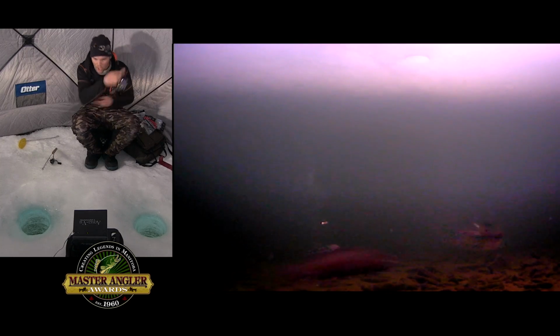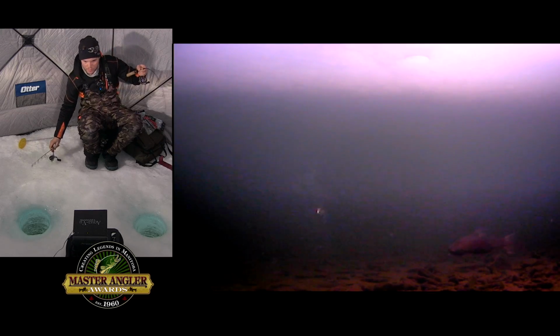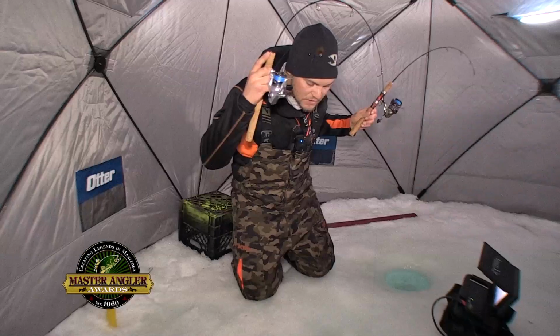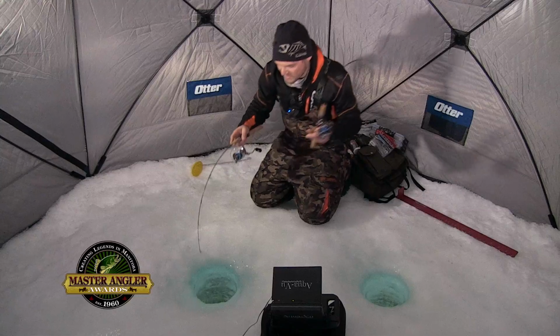Hello, hello. Oh, that looks like a nice one. And there's two of them. Is the other one gonna eat the other bait? Oh, we got a double, we got a double. I don't know which one's bigger. Oh, this is hectic. Oh, this is a giant on this rod. Giant that ate the still.